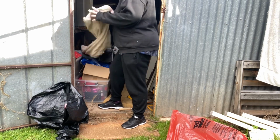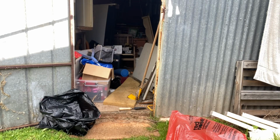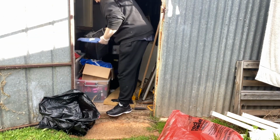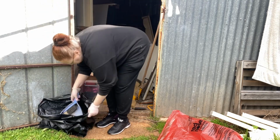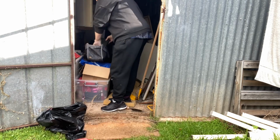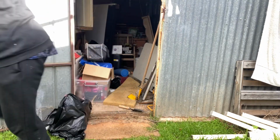So we're just going to randomly start pulling stuff out. And why is there a towel in here? And we will figure out what's going into rubbish and what is still clean enough to go for donations. A lot of stuff is in containers inside other containers, so most of it would be still good for donations.